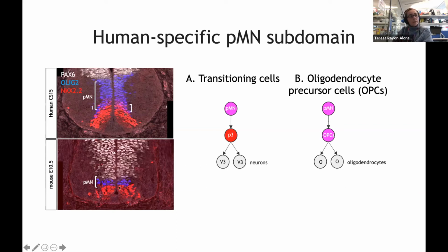Because when you look in the mouse, it's actually very rare that you detect these two genes being expressed in the same cell. And I'm pointing you at probably the only cell that you can see that has that gene expression pattern within the mouse developing spinal cord. Now this is interesting because expressing OLIG2 and NKX2.2 in the same cell may mean that these cells are changing their identity. On the one hand, these cells that express the two genes, this is why they're pink, could be cells that are transitioning, becoming more ventral progenitors, so becoming P3 cells, changing into red, and therefore becoming a different type of neuron. So P3s generate V3 neurons, but PMN cells normally generate motor neurons.